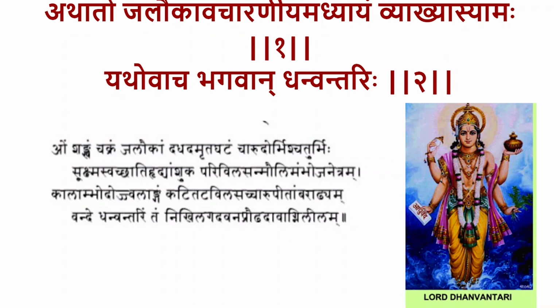Jalouka, the leeches, are considered to be one of the very frequently used tools in Ayurveda as such. That's what the Purana says. But as per the Sushruta text, there is a very limited indication.